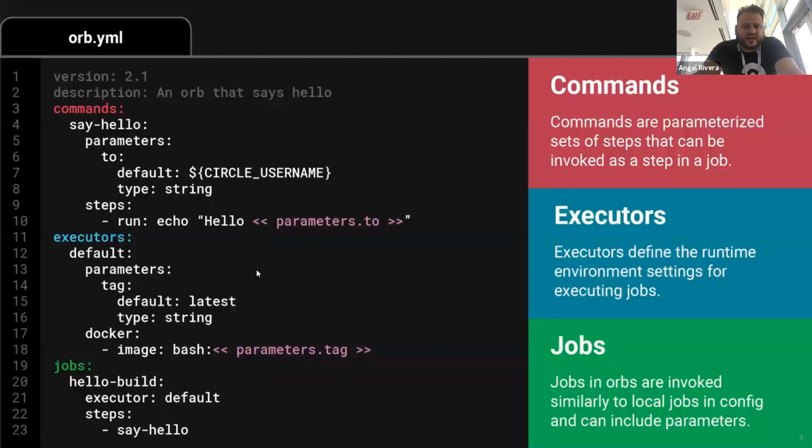Next slide, please. So yeah, this is a good example of the Orb. The Orb code itself, which is the stuff to the left, is composed of three different elements, which are commands, executors, and jobs. The commands are the things that you want to execute in your pipeline. Executors are where those commands run. So it's a runtime environment. It could be Docker. It could be a VM, a Linux VM. It could be a Windows machine now that we've added that feature to our platform. And then jobs, which is the third element, are basically the way you lump all your executions and your execution commands together. So those are the three elements to an Orb.